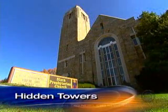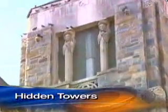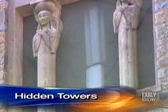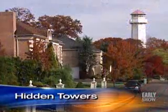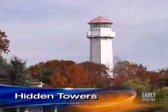But for many churches, the wireless problem is a blessing. This Washington congregation receives more than $1,000 a month to allow antennas to operate in their steeple. It's sort of serendipity that we came to have this, and so I think a lot of churches would like to have it.